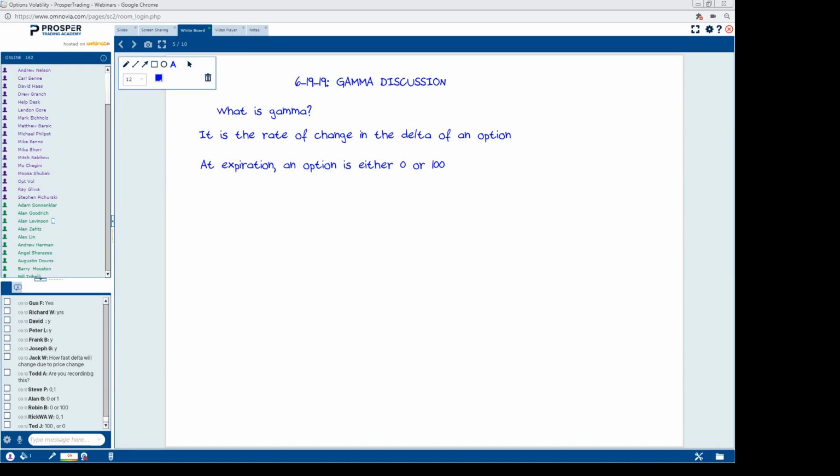Okay, however, when we get closer and closer to expiration, even the day of expiration, knowing that there's only one of two choices for the delta of that option, either 0 or 100, the delta of an option, if it was at the money, can move from a 50 delta to a 0 or 100 delta instantly. Okay, so that is why the gamma, or the rate of change in the delta, accelerates the closer and closer you get to expiration.